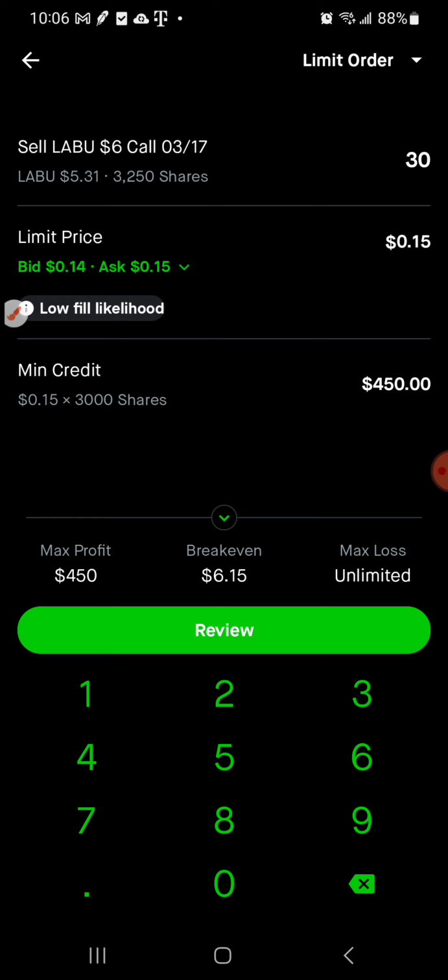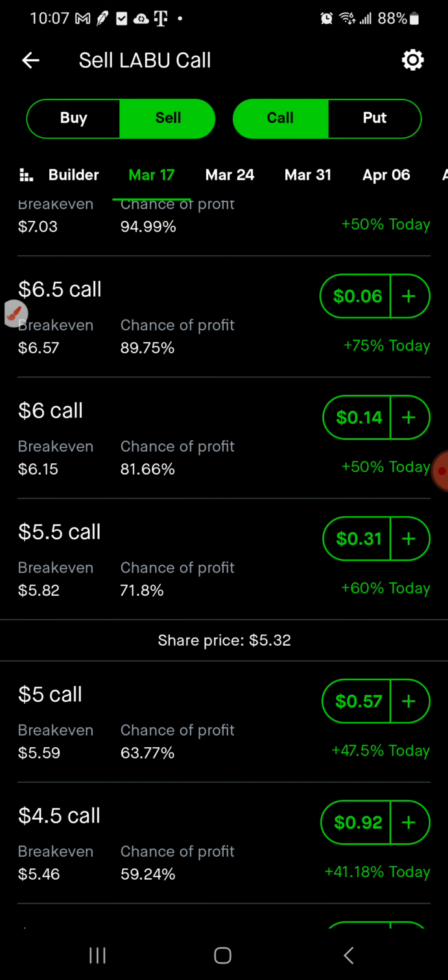$450 plus, on my computer here, let me just do $6 as well. It's 15 cents, right? So plus 15 cents times 3,000 shares is another $450. So I'd make $850 gross profit if it didn't close above $6. If it did close above $6 between now and the 17th, which is next Friday, that's something to consider, right?